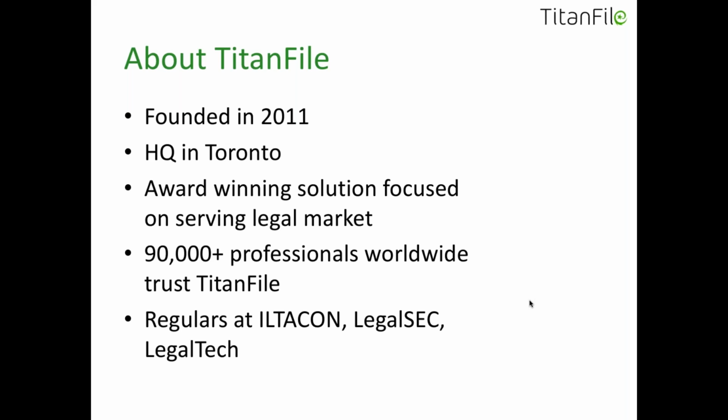And you may have seen us at the major conferences. We're regulars at ILTACon and LegalSec. We're going to be in Arlington, I believe, middle of June, so you could see us there as well, and Legal Tech. We've been at these conferences regularly for the last 5 or 6 years, so I'm sure you have seen our booth.